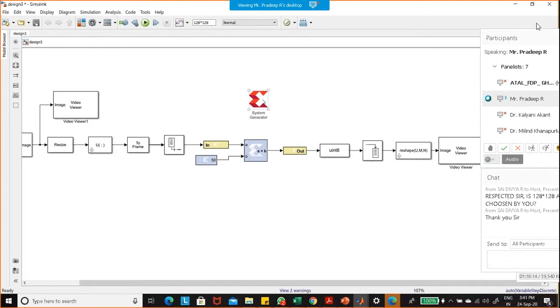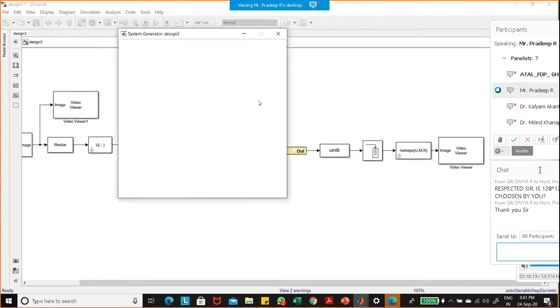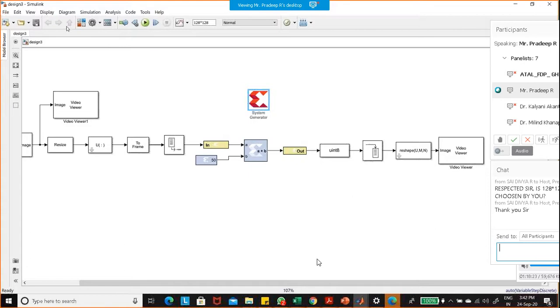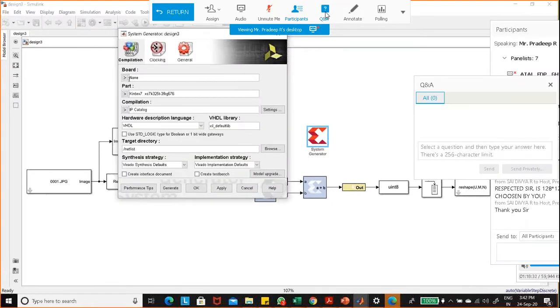Going to the system generator icon, double click on that. Meanwhile, I am saving once again because I removed the design now. So, fine, very good. I save that design and double click this system generator.